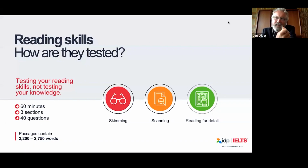Now, of course, being a speed reader is not something that's easy to do in a second or third language. But there are some strategies that can help you become a more efficient reader. We say here that there are about 2,500 words in a reading test. But you might not have to read every one of those words.